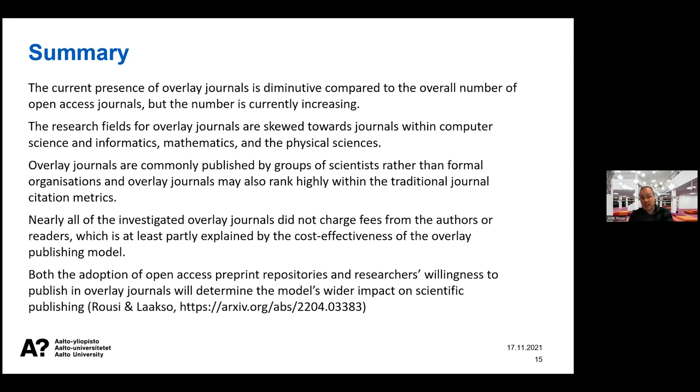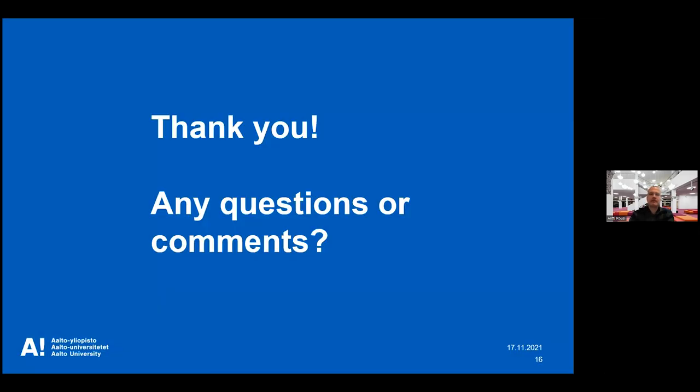On a larger scale, both the adoption of open access preprint repositories and the willingness to publish in overlay journals will then determine the model's wider impact on scientific publishing. But I kept my presentation intentionally quite short, so we can go to Katri's, but I think we could pause the recording now.